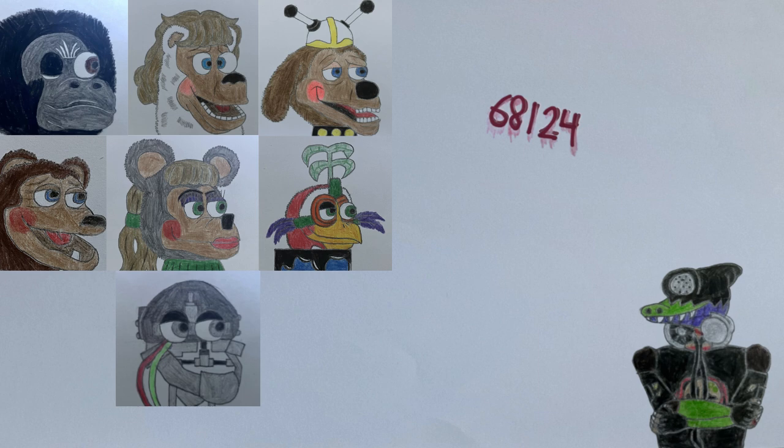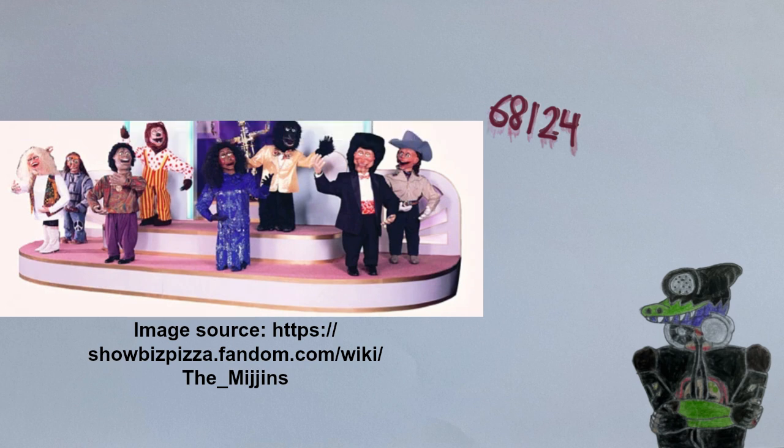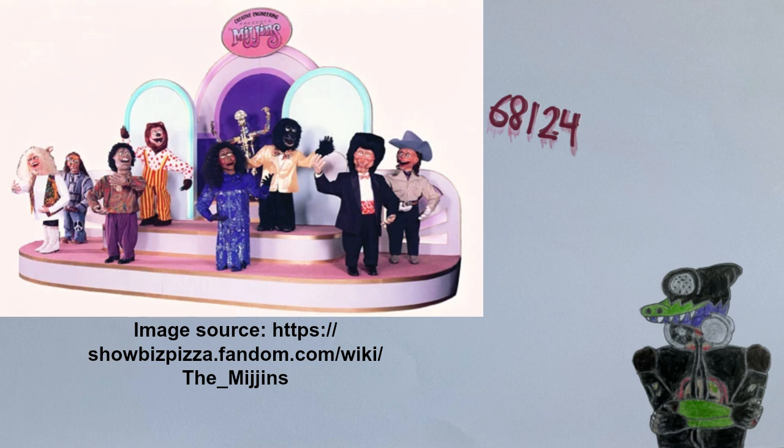There were several different Mijjin stage types. One was large and white with an elevated platform on the base, and then a third elevated platform on top of the other elevated platform. All 6 human characters were on the base. Billy, Bob, and Fats were on the middle platform, and then on the top platform were 2 sliding doors that could open to reveal the Mijjinator.